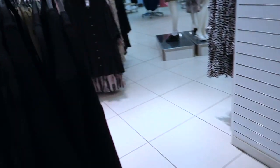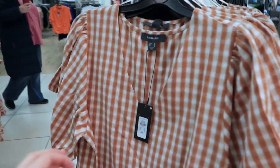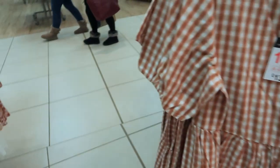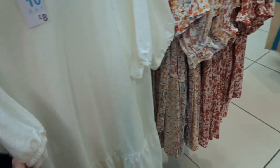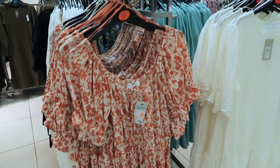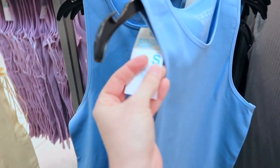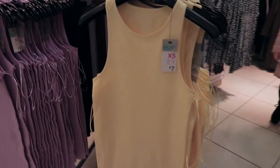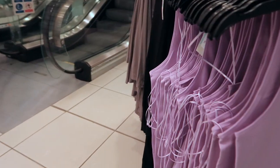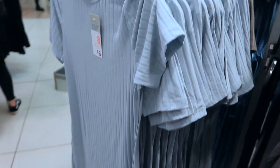£10. That little black smock, £13, that's lovely. Checkered one, £13. Got a white one, but that looks quite sheer. £8. These are just pretty little smock dresses. So if you remember the seamless cycling shorts and vest set, well, this looks like £7. It's the seamless dress. So they've got the blue, the lemon, and the lilac. And that's really nice for £6, but I don't know how see-through that would be. It's quite thin material.